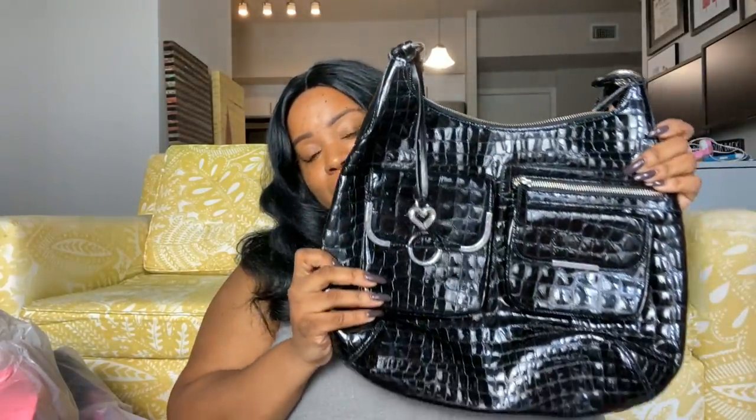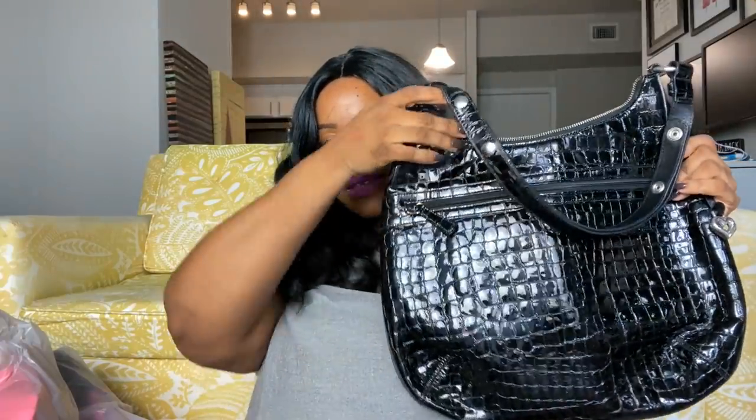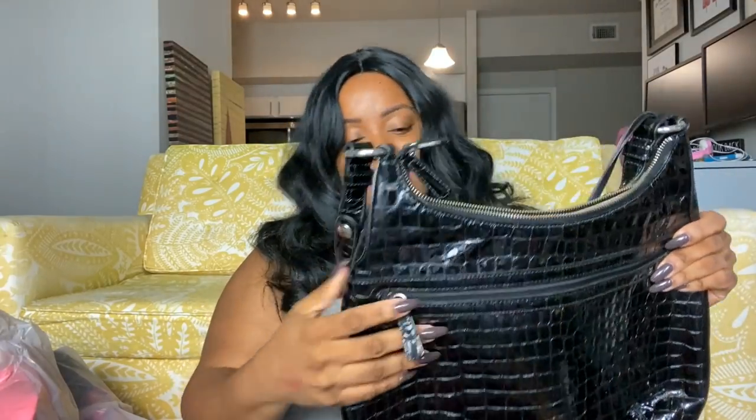Like, my Brahmin bag is a pink, my thrifting bag. You guys have seen it many a time. But it's croc embossed and I love it. It takes all the licking and it keeps on ticking. It's actually the bag that I take to the bins. And so Brahmin and Brighton, they just make some really good and expensive bags. And so one day I will be coming on here with my Hermes croc bag, trust and believe. But until then, we're sticking to Brahmin and Brighton.